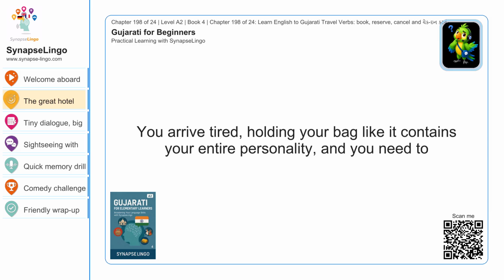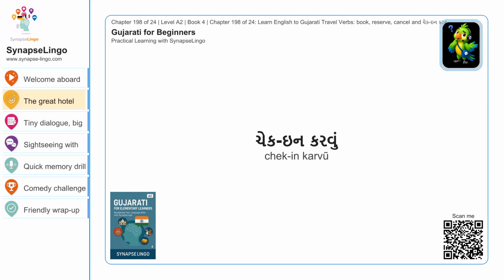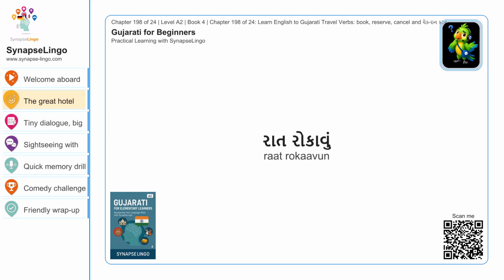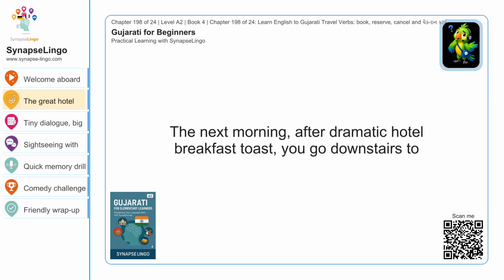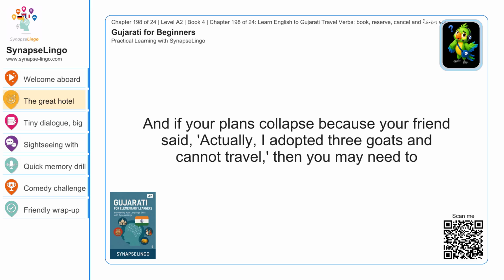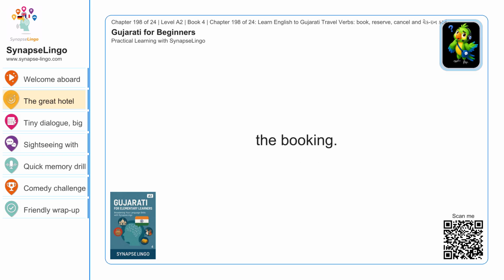You arrive tired, holding your bag like it contains your entire personality, and you need to check-in કરવું. If the storm is wild or the buses vanish into legend, you may need to રાત રોકાવું. there. The next morning, after dramatic hotel breakfast toast, you go downstairs to check-out કરવું. And if your plans collapse because your friend said, actually, I adopted 3 goats and cannot travel, then you may need to રદ કરવું. the booking.